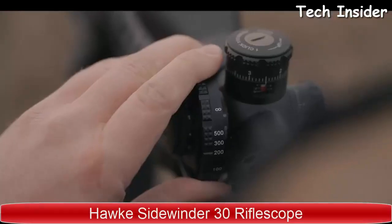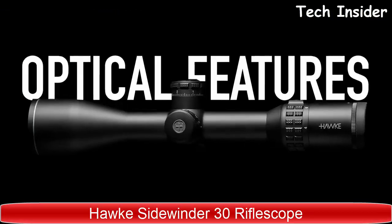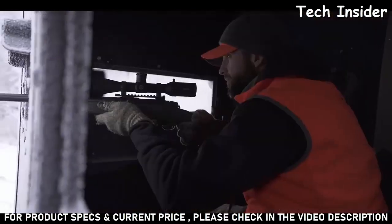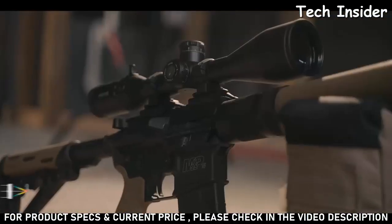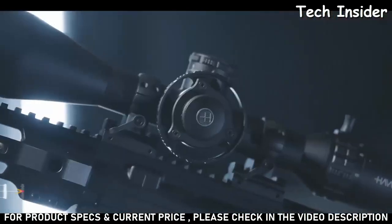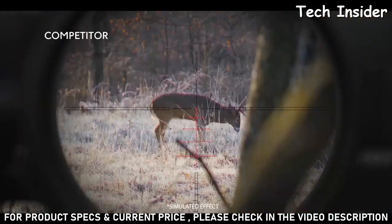Our best-selling scope, redesigned with enhanced optics and innovative mechanical features. 18-layer, fully multi-coated lenses allow for the highest light transmission and high level abrasion resistance, exceeding military standards for hardness and durability. Premium quality, low dispersion crown glass provides stunning clarity and crisp images throughout the entire field of view.